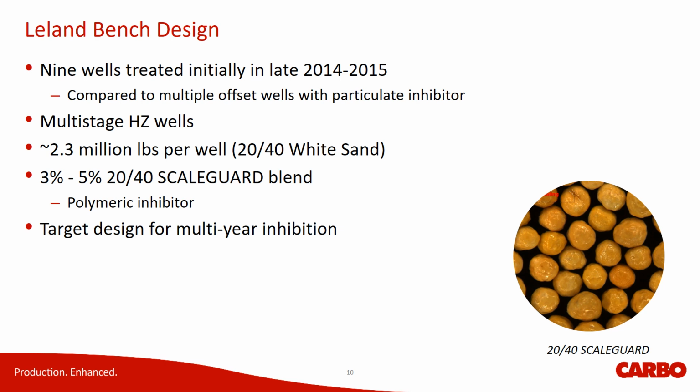And the idea here was to compare it to offset wells in which the uncoated particulate inhibitor had been used. Now these were more standard multi-stage horizontal wells. Each well was scheduled to take 2.3 million pounds of proppant per well. The base proppant was 20/40 white sand, and that 2.3 million pounds contained 3 to 5% of 20/40 SCALEGUARD blend. Now, in this particular case, we moved to a polymeric base inhibitor, and I'll talk to you in just a moment about why we did that and why that's important.